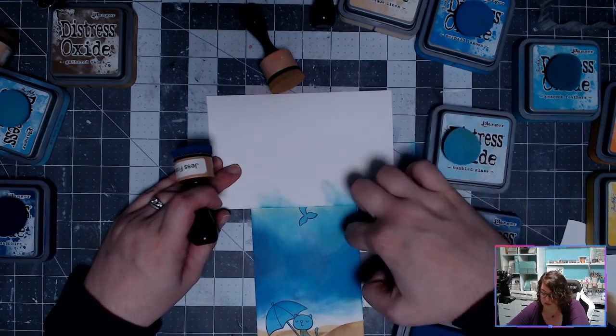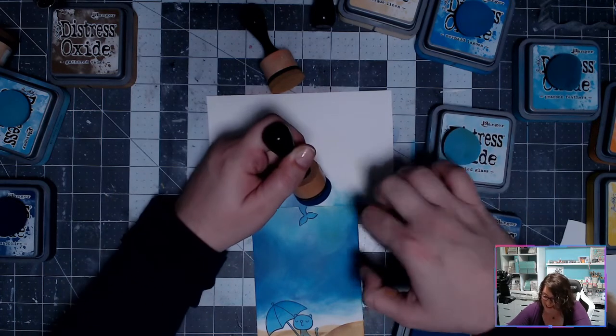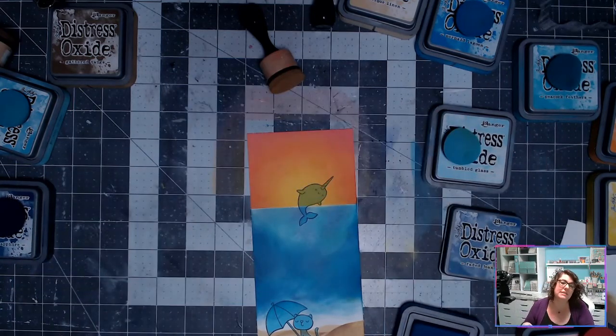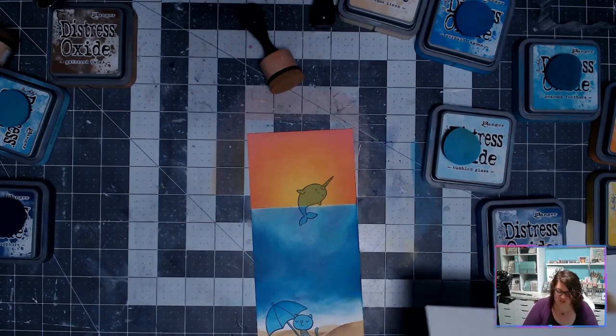See, my fingers are pretty dirty. I'm going to try to hold it with my knuckles. And again, just like I was doing before, I'm trying not to get too much of the dark color mixed in. I want to have it a nice mixed look, but not have it be just too much.